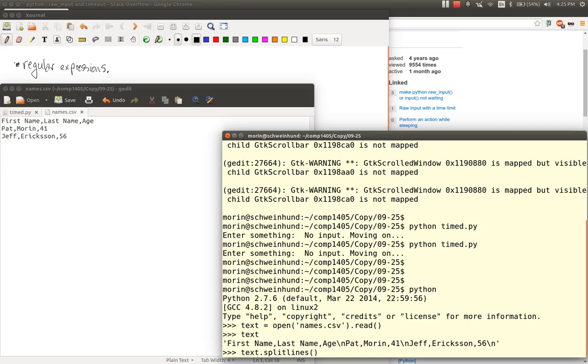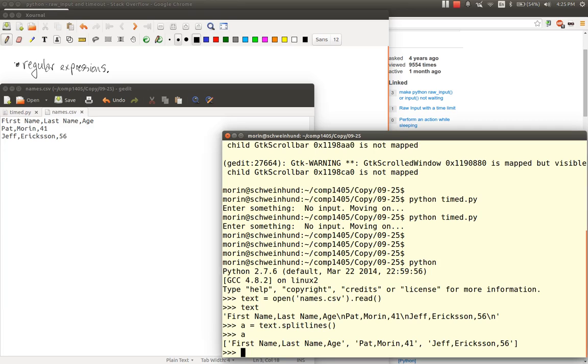So if I split this text into lines, I actually get an array now, where each line is an element of the array. The new line characters go away. They get chewed up by this split.